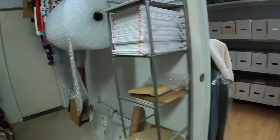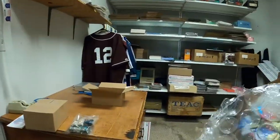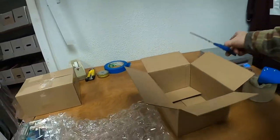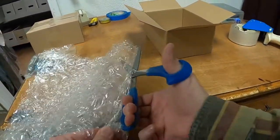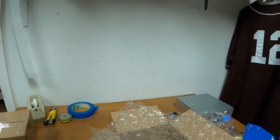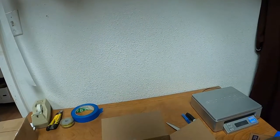And I was kind of surprised these droids took so long to sell. Most of my old vintage Star Wars stuff sells really quick, but it's okay. Both of these, again, are going in these 864 boxes and use plenty of bubble wrap padding.